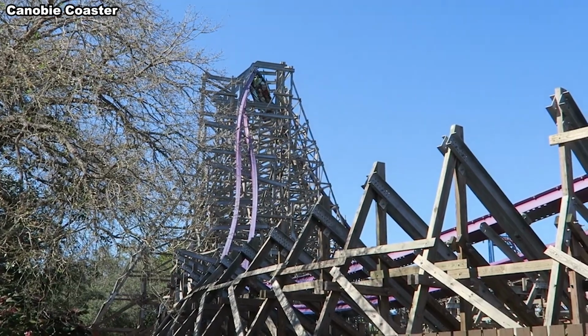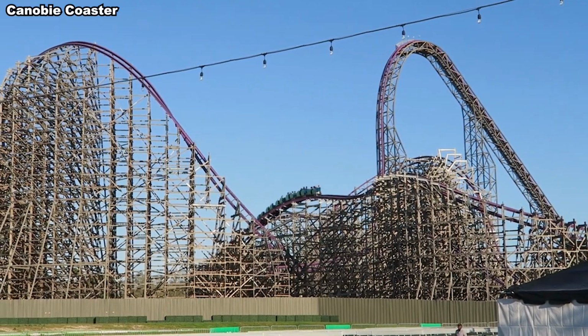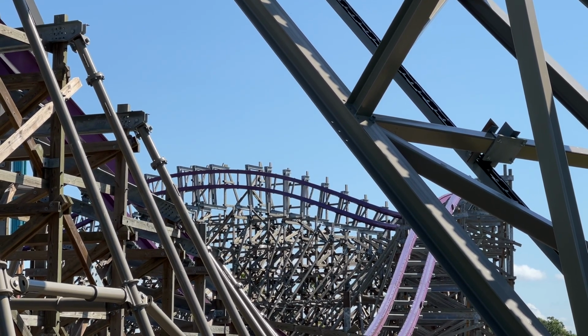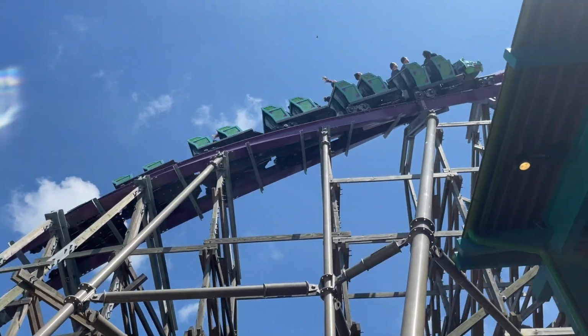It's the variety of elements that really make this thing shine. The death roll, the wave turn, even the double down near the end, it all just hits. The only moment I could say was disappointing is the 0G stall, which is the only real dead spot in the layout for me. Otherwise, this is a near perfect ride with one of the best layouts of any coaster out there. It's truly worth the hype.